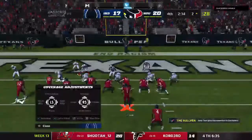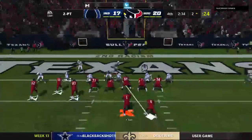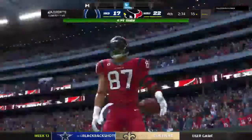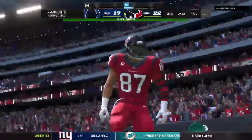A big spot now for the Texans as they'll try for 2. Locke going to try and throw for it. Complete at the 1. And he is into the end zone to bump the lead up 2 more.